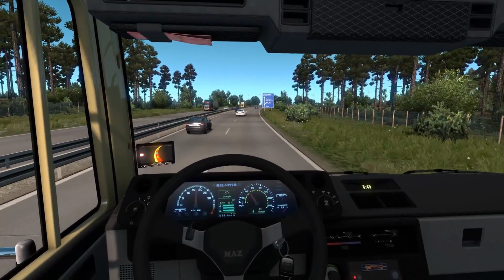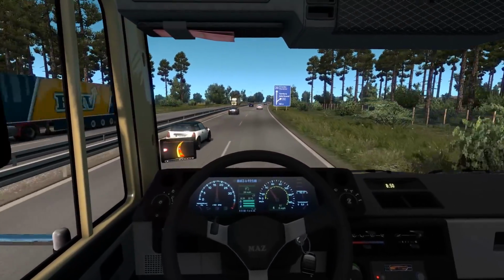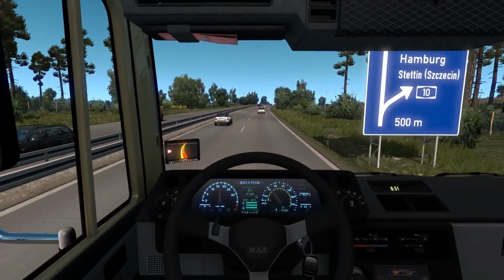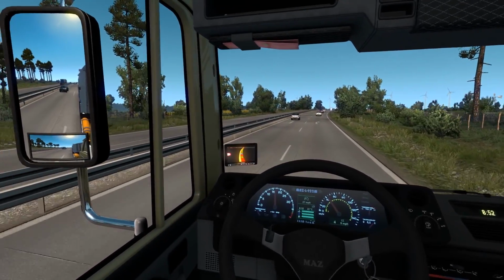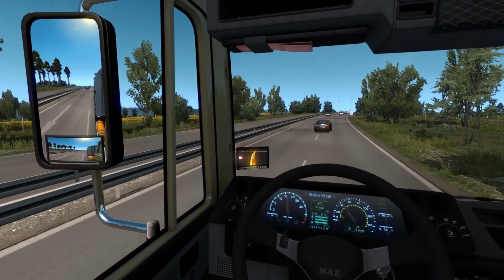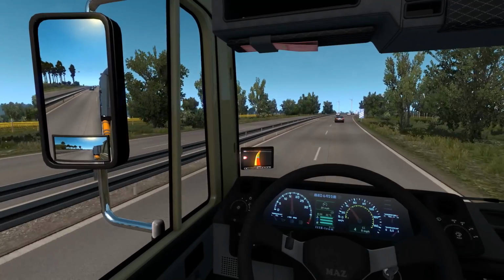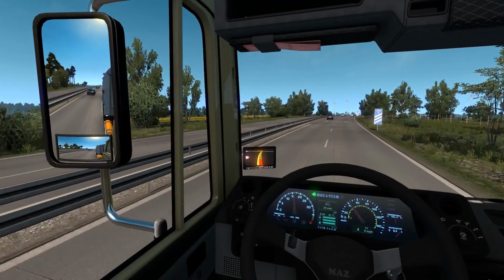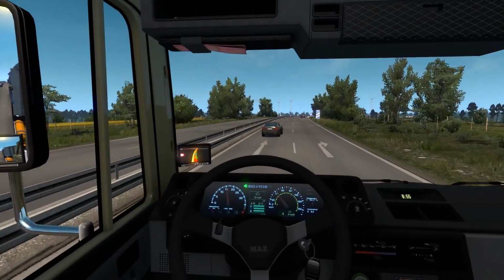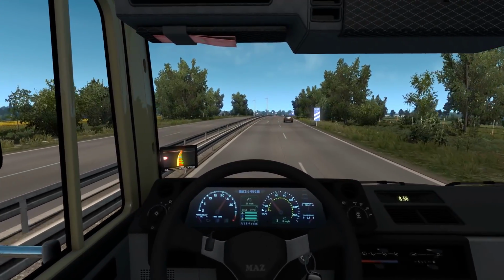I like how the clock's working. Often with these mods you get clocks and everything and they don't work. They're usually just set to 12 and never change, but with this they do. Alright, we're doing 27 miles an hour. I don't think that guy's going to let me in. I'm just going to barge my way across. Right, it's not having fourth gear.